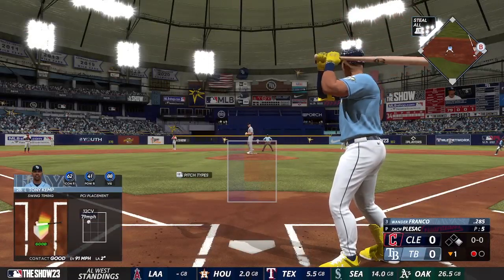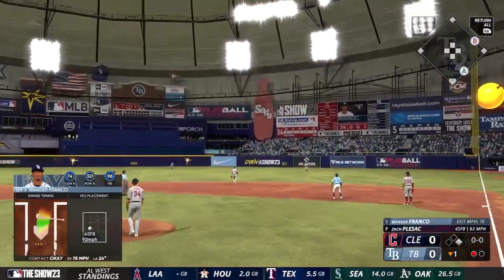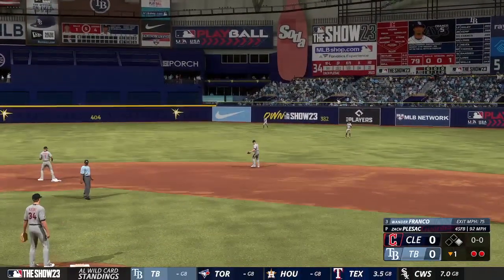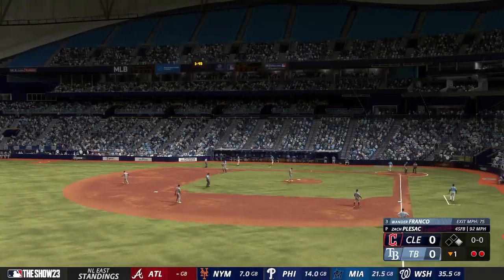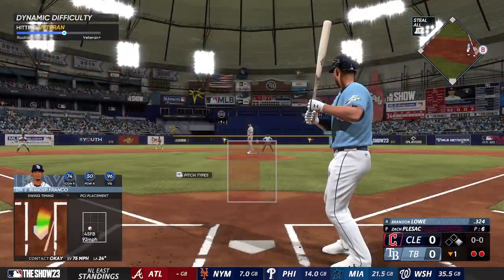Here's Wander Franco, one of the stars in the win yesterday, as he had three hits. Hit in the air, right field. Franco gone on the play. And there's two down. And now it's Brandon Lowe. 3-for-7 in the series so far.